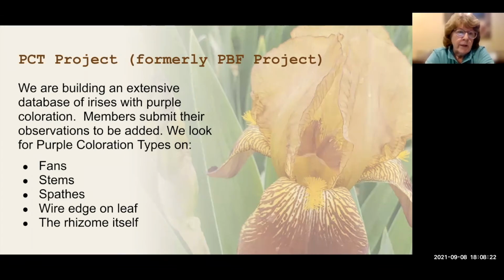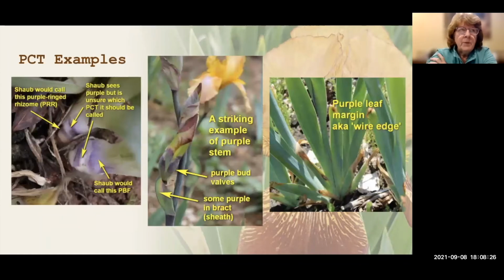And you can go to the next slide, Wendy, and we'll show some pictures. Purple coloration types. People think of PBF as just the purple at the bottom of the leaf fans, but there can be purple all over irises in places that most of them don't have it. Here's some examples. Our project manager, Shab, is colorblind, and so he looks for these kinds of things and says, this is what it should look like if I could see the purple, but I'm unsure. If you peel back the base of a fan, you often will see something like this on the rhizome itself. You'll see stripes of purple coloration. That's a characteristic that could be used for identification. You can also see purple on stems. You can see purple on the space of the buds and the bud valves. The one that I thought was fascinating is that one on the right, purple leaf margin. I haven't seen this in any irises that I have, but boy, that would be a really cool identification piece to have if there were irises that we knew had that, and there are some.